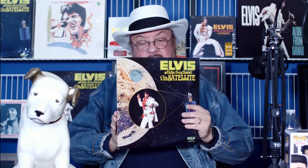This one's sealed. As you can see, the cover is pretty much the same as the other reissues. It does have the song contents in it, but the quad label is missing. It doesn't say quad anywhere on the album because this is a stereo release. Now, this is also a black label. So this is probably the final release of Aloha from Hawaii.